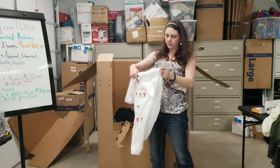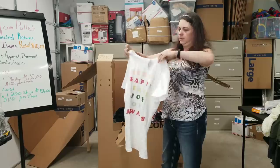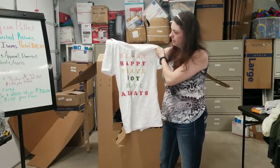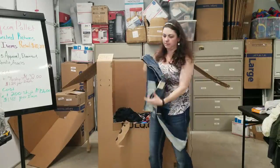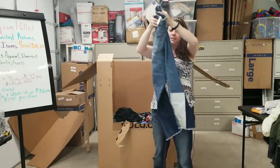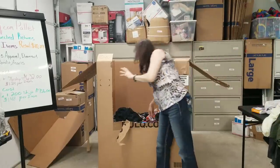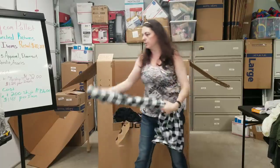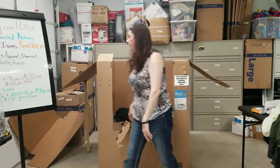A white t-shirt with something on it. Merry, happy, peace, joy, hope, always. Even though it sounds Christmassy themed, we're gonna stick it in the other pile because it's short sleeve. Here's a pair of size 16. Look at the fun details on these pants. They kind of have a bleach faded look to them. These are some fleece checkered PJ pants, definitely winter. Here's another pair, throw those up there on the pile.